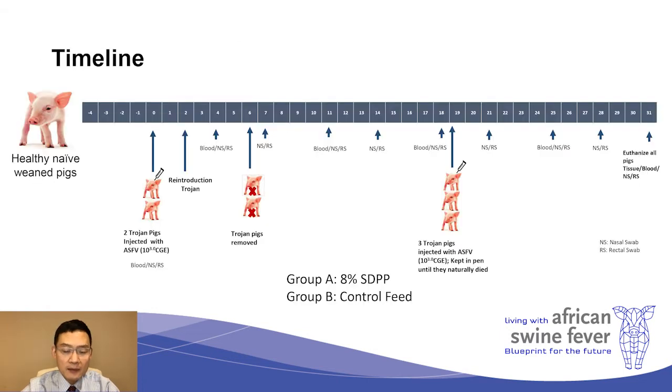This is the timeline for this research. As I mentioned before, we have 2 dietary groups here. Group A contains 8% spray-dried porcine plasma. Group B is a control feed. We had 24 pigs in this research. 12 pigs were allotted into Group A in one room, and another 12 pigs were allotted to Group B in another separate room.